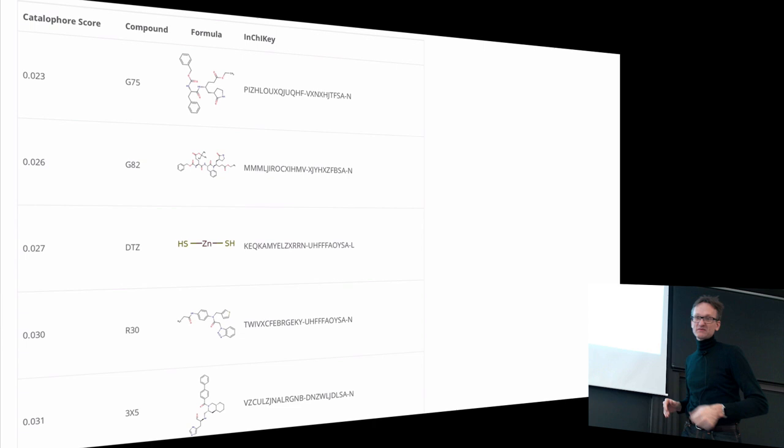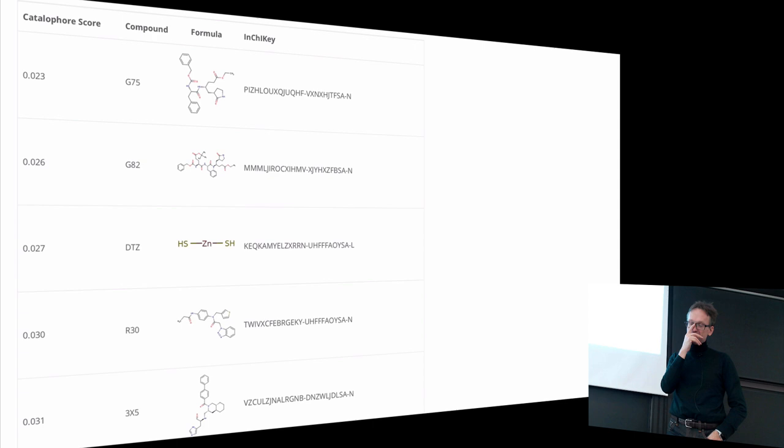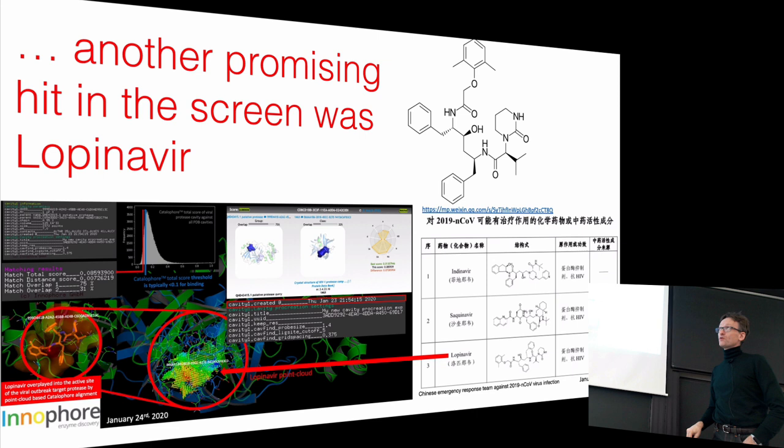But then, of course, everyone tends to rewrite history a little bit, so that there were tons of things going on in parallel. In parallel, Chinese scientists were testing things, and it's a bit unclear how they tested it. But a molecule that several teams became interested in parallel was called lopinavir. And lopinavir was actually part of their top 10 or 20 compounds, and it had a score of roughly 0.08, so below their 0.1 threshold. And lopinavir is a drug that is actually used clinically to treat HIV. This is a huge advantage.